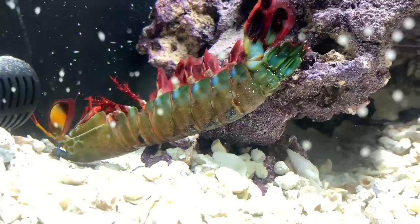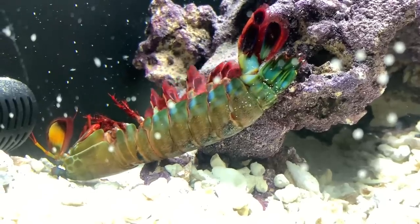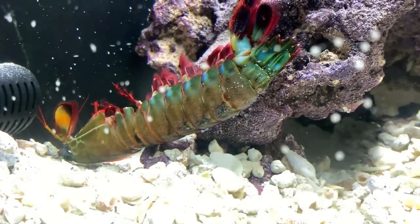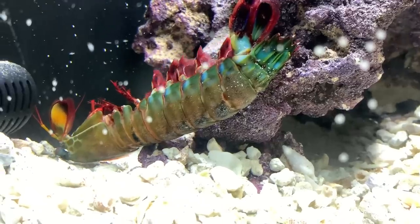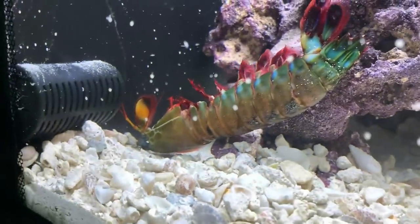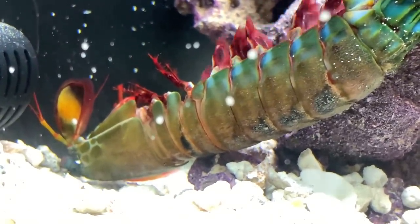Do that little kick thing you were doing earlier. Come on, brother. You got this. Those are all his swimmerets moving back and forth. He's really trying really hard to get out. Come on. Show the slayers a little something so they have something to see what you're trying to do here. Come on. You got this, brother. You got this, Tyson. You're the best.